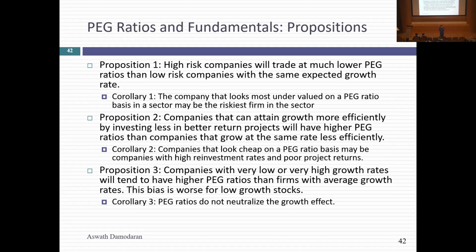If your growth rate is around average, you'll have a lower PEG ratio than if you're at either extreme. So if you take a sector, let's say there are 50 companies, the companies with growth rates around the average will tend to have the lowest PEG ratios. The companies that are at either extreme will look expensive because of the way PEG ratios are constructed. I don't think I've ever used a PEG ratio because I can't control for variables well, because I don't even know the direction of the relationship. That's why when you use PEG ratios, you've got to be careful, because that growth component can do strange things to you.